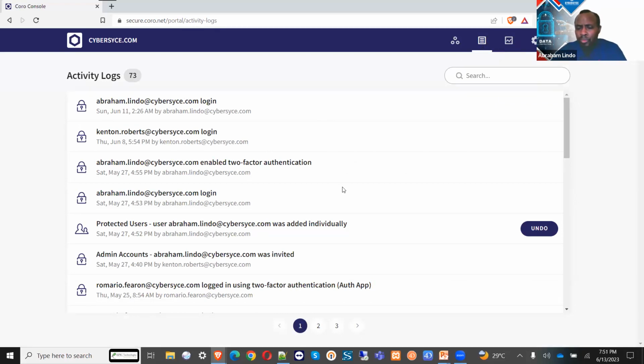Just as Russell alluded to, if there's a breach, you'd want to not only protect from breaches or any future breaches, you'd want to be able to identify how it occurred, why it occurred, and then make that proper resolution so that it doesn't happen again. And the CORO solution is able to do that.